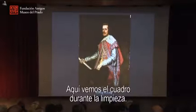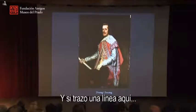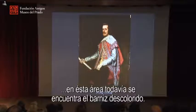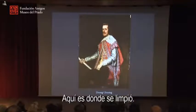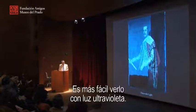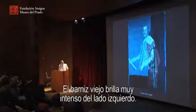You're seeing here the painting during cleaning, and if I just draw a sort of line here, this area is where the discolored varnish is still in place. This is where it has been cleaned away. It is easier to see that in ultraviolet light. The old varnish fluoresces very strongly on the left.